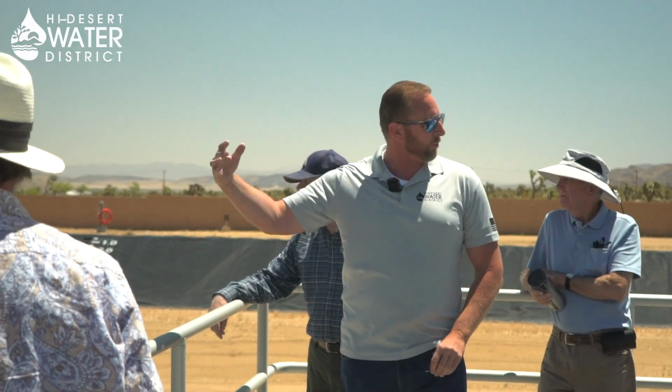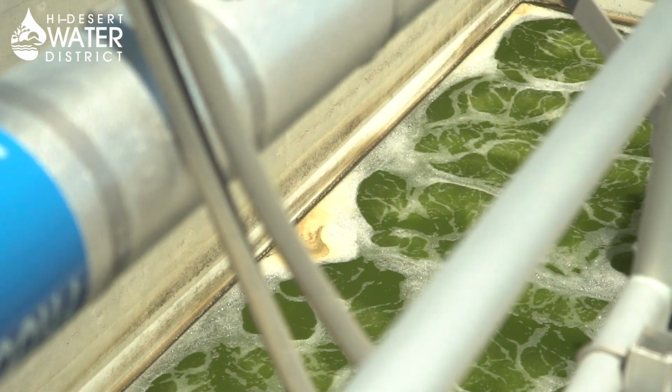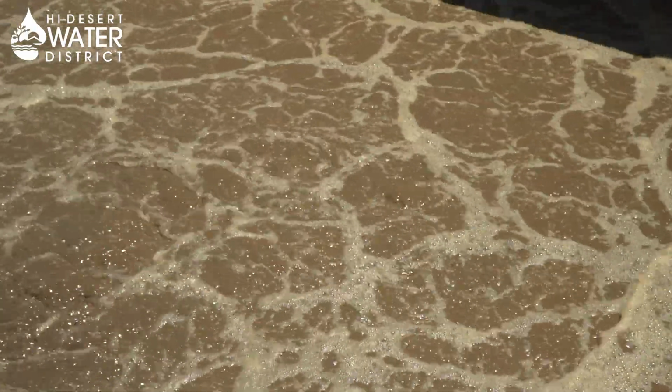What we're doing there is we're breaking down the ammonia. We're turning the ammonia into nitrite or nitrate. The nitrate right here is getting starved of air. So what the bugs are doing, they're looking for air. So they're stripping the oxygen molecule off of the nitrate, and the nitrate turns into nitrogen gas.